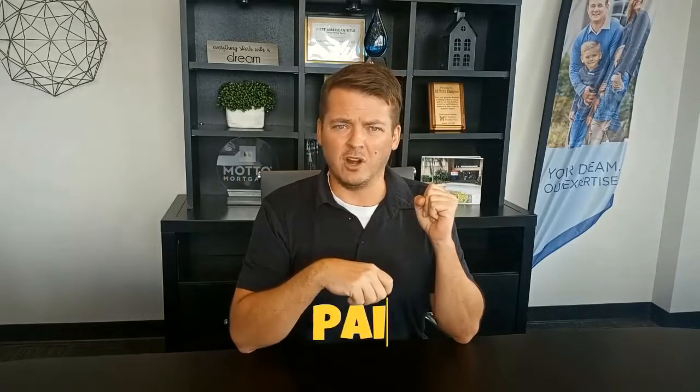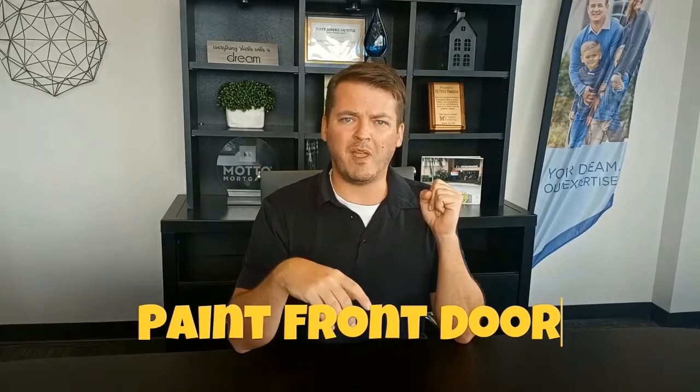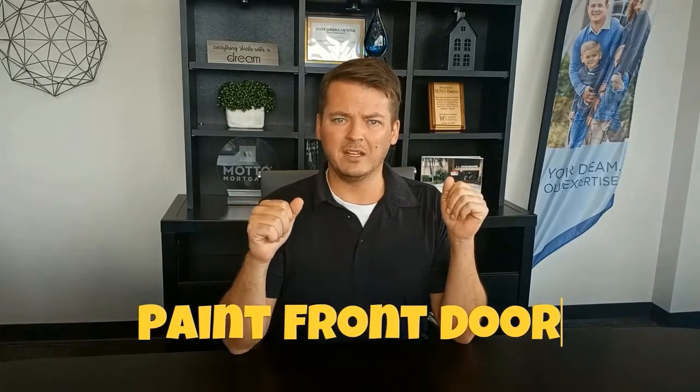With that, let's just paint that front door. Let's give it a brand new coat of paint. It might cost $5 in paint. Let's get one of those new trendy colors. We'll get it looking nice. Heck, if everything's looking a little shabby, maybe we just paint that whole front porch white. Get it looking nice, so that first picture is going to pop.